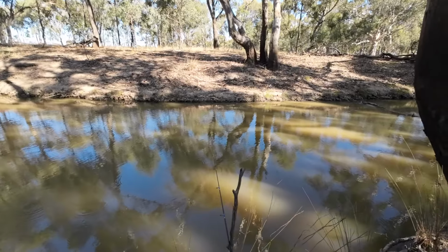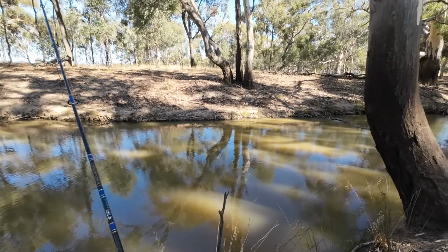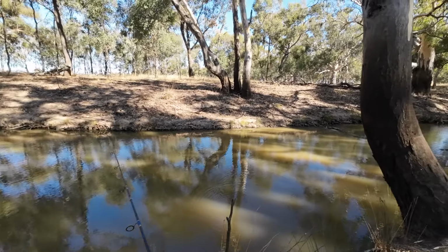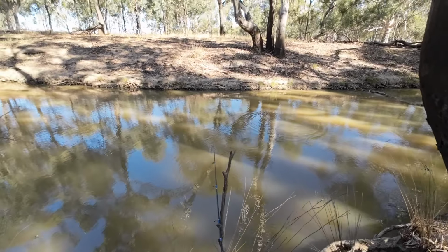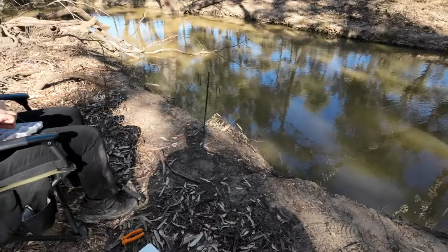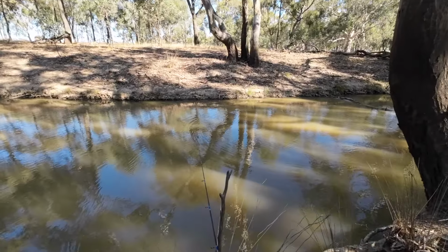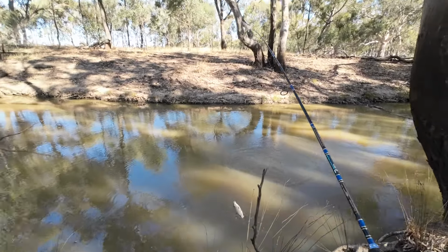Getting a bite here. I think it's a yab. Definitely a yab. The yabs have found my worms. Straight away, look at this, as soon as it hit the water. Got him. That's not a yab. That's an El Carpio.